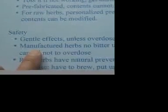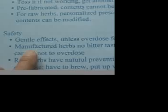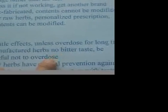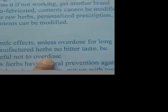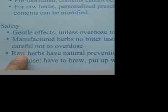The manufactured herbs, you have to beware that they don't have a bitter taste, because they are made into tablets or capsules. You just swallow them in a few seconds. So you have to beware, because if they don't have a bitter taste, nothing prevents you from overdose. You got to be careful.